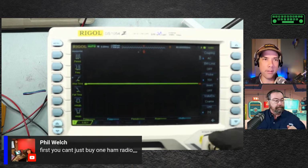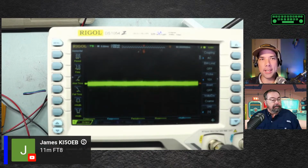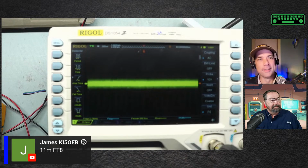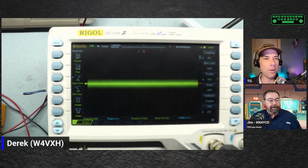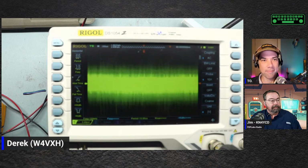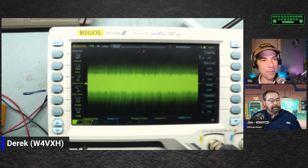You can't buy just one radio. And James is starting the 11 meter FT8 debate again. We found that PSK Reporter has an 11 meter section. Who knew? I'm all in. I want to try that now. Scott, I was debating hitting that dump button, just getting him right out of there.